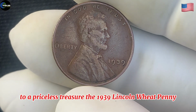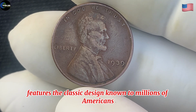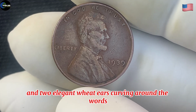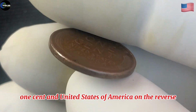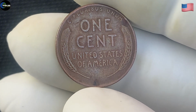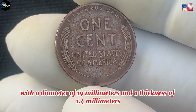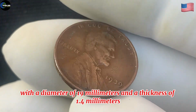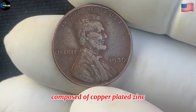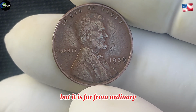The 1939 Lincoln wheat penny features the classic design known to millions of Americans, the solemn profile of President Abraham Lincoln on the obverse, and two elegant wheat ears curving around the words 1 cent and United States of America on the reverse. The coin is red-brown in color, weighing 3.11 grams with a diameter of 19 millimeters and a thickness of 1.4 millimeters. Composed of copper-plated zinc, this coin may look like any other wheat penny at first glance, but it is far from ordinary.